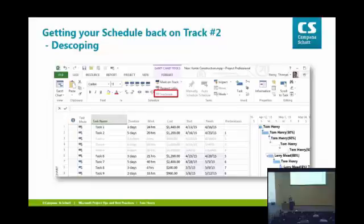And in the baseline, they're there. But moving forward, we're making them inactive. No work will be scheduled on these tasks. The project scheduling engine will completely disregard them and move on. And you can see that on the Gantt chart here.